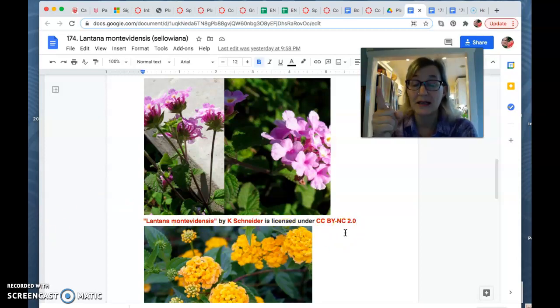By the way, be careful with the things that you search up on Creative Commons. There have been several where the ID is just totally wrong. So please be careful with your identifications, especially if you're looking under common names. That is a trap destined to make you give the wrong information out to the class. So use Latin names when you're searching for images and information, and double check anything that seems odd.